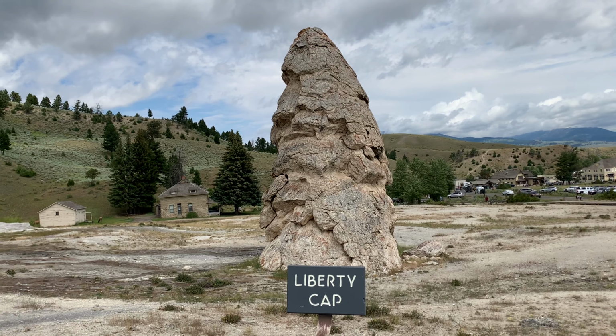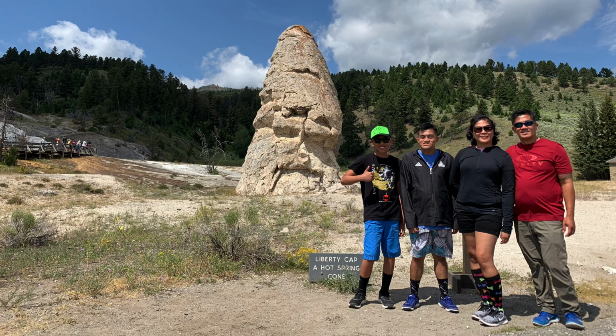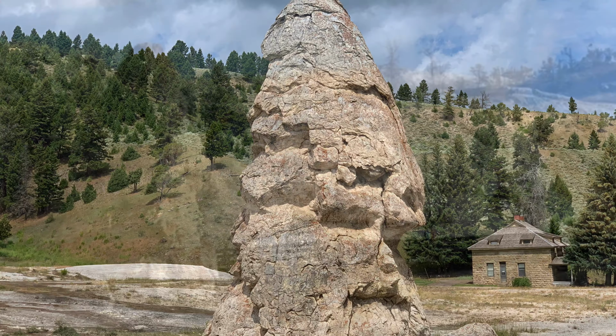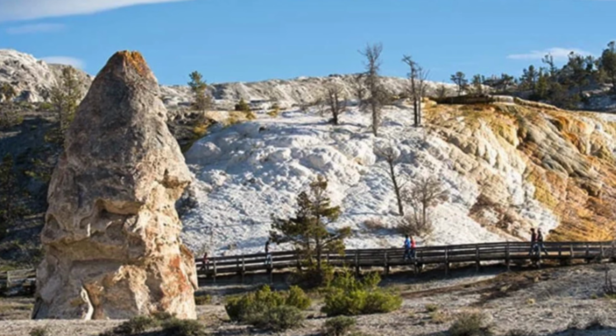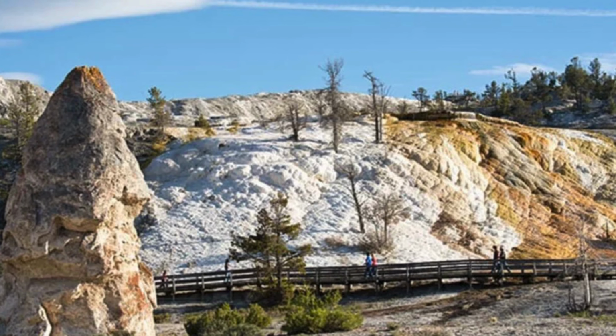Liberty Cap is one of the best known of the lower terrace's features, rising 37 feet in the air. The cone shape formed when the hot spring's plumbing system had a continuous flow for perhaps hundreds of years.